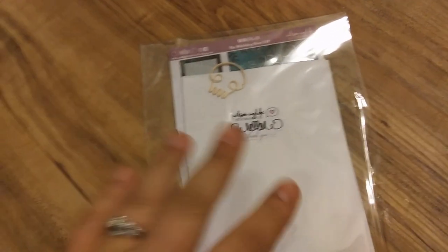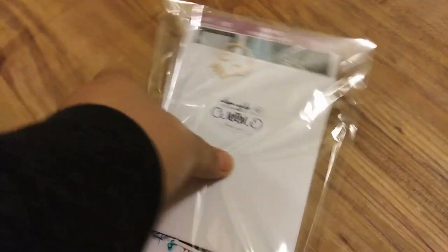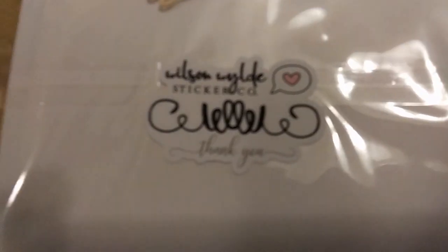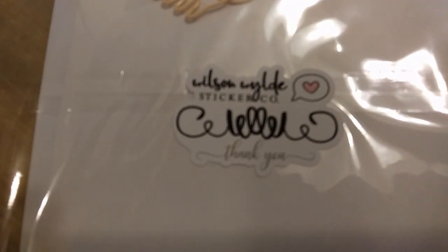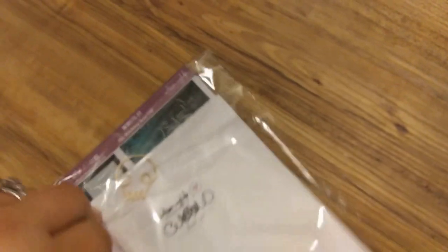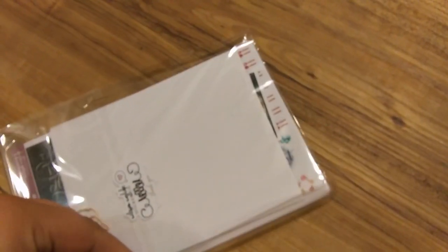Guys, so I just ordered some stickers from this seller on Etsy. It's called, hold on, Wilson Wild Sticker Company. And guys, let me tell you, I love her stickers because I really wish I could make my own, but I feel like it's another rabbit hole that I can get stuck down, and that's another expense.